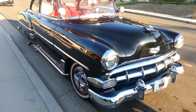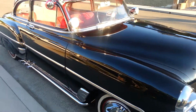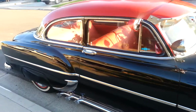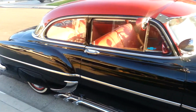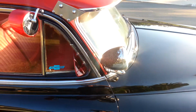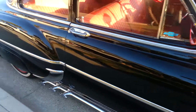Okay, here you go, Arnold. Here is a video walk around of the car. It's got the skirts on now, as you can see. And there's the cowl light thing I was telling you about.